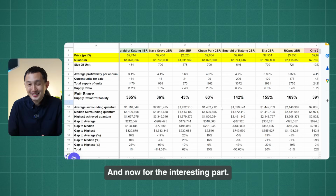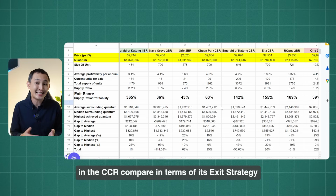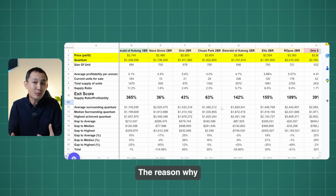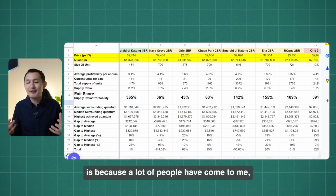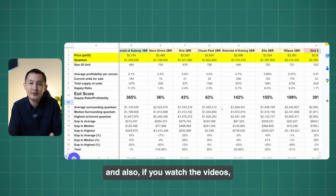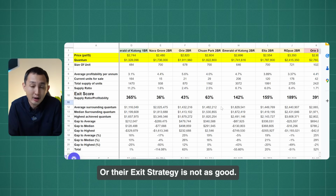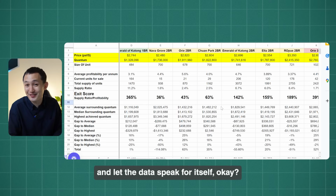And now for the interesting part, how does Robertson Opus, a freehold development in the CCR, compare in terms of its exit strategy with some of the more popular launches in the OCR and RCR? The reason why I thought this would be an interesting exercise is because a lot of people have come to me, and also if you watch the videos, they always tell you that CCR developments are not profitable and they have limited exit strategy, right? Or their exit strategy is not as good. Now let's take a look at the data and let the data speak for itself.